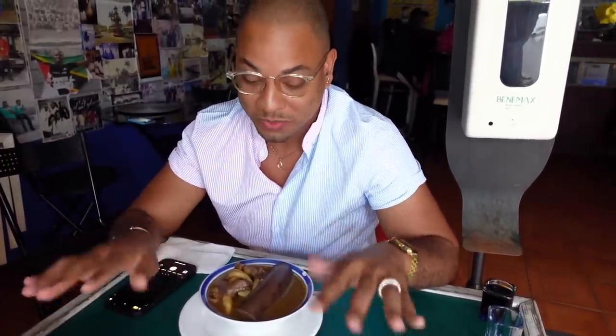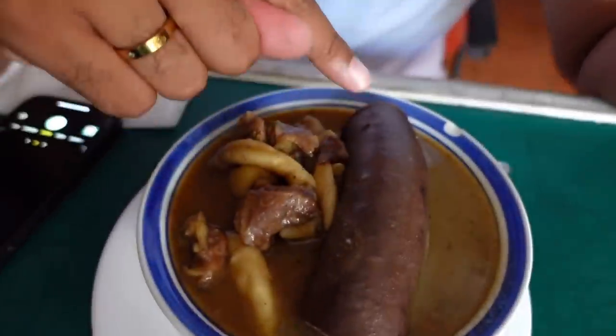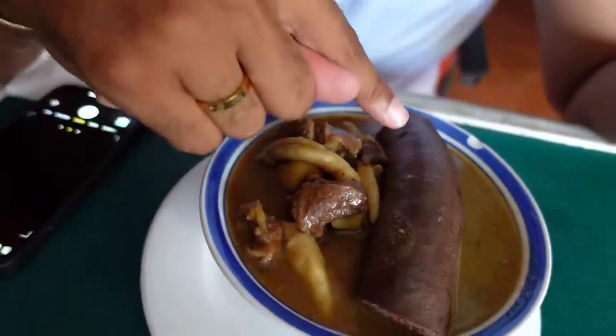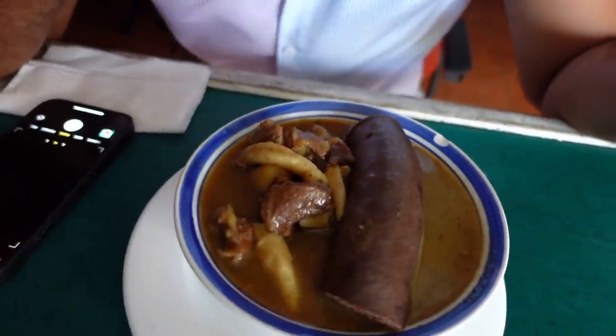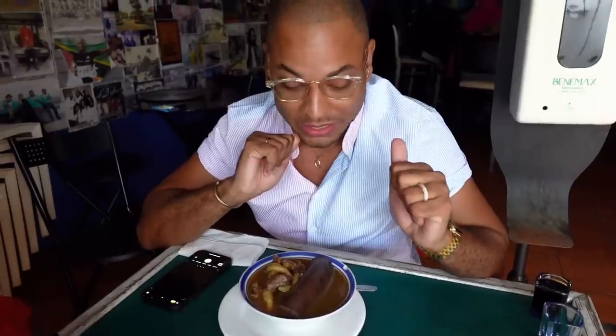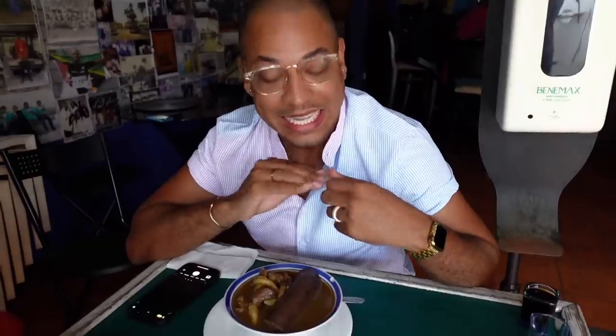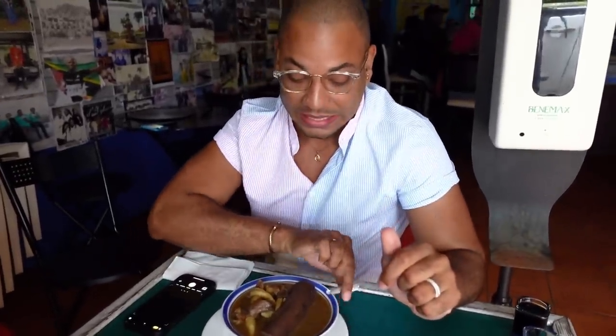Exactly. Okay, so we're in St. Kitts and we're trying blood pudding and goat soup. So this is the goat soup and this is the blood pudding, okay? That is the intestines of a pig, cooked up with rice and the pig's blood, and seasonings. And they smell like that. So we're gonna taste the goat soup now.